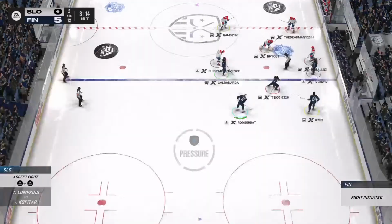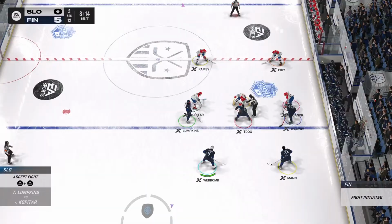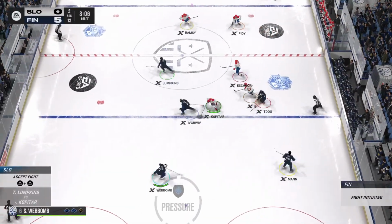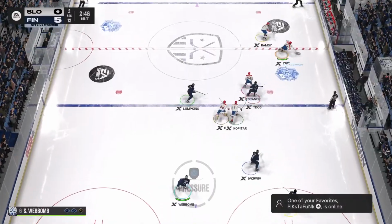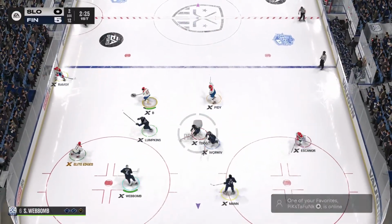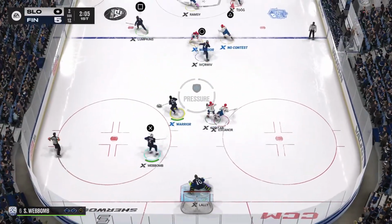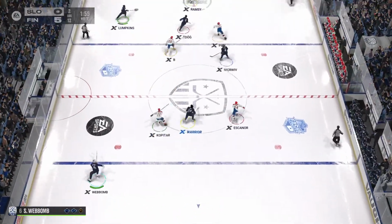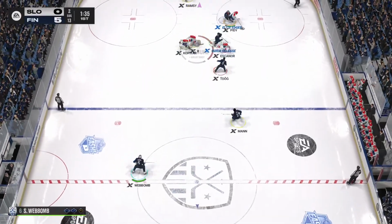Centers are lined up, and we are ready to resume. Locks them up on the draw as they take possession. And they get some breathing room as the puck leaves the defensive end. Here's a chance! Mann's got the puck in his own zone. Cutting to the slot! Oh, what a save in front!